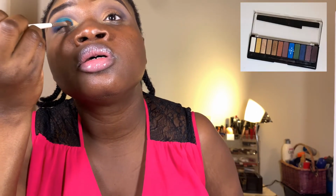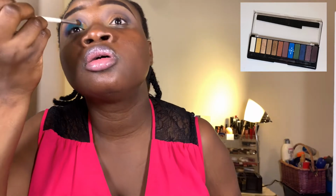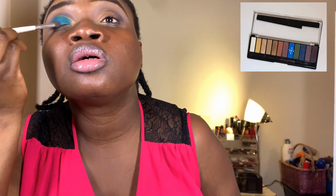Yeah, this is the kind of color that you have to keep going back in, picking up, going back in, picking up. And it's a matte color too, so it doesn't have any shine or anything like that. I'm gonna leave the inner corner out because I want to put that white color in there. Let's just keep building this up.